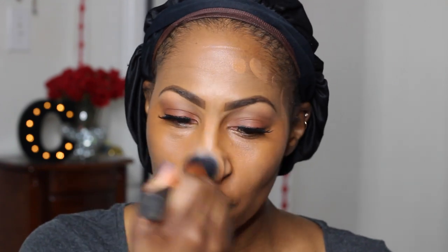But do you guys see how that matches my face so perfectly and it blends right in? I don't know if I told you guys the shade, but it's Mahogany. And oh my gosh, it's perfect for my skin. It's like I was in the lab with it when they made it. You see how it dries a little bit? There you go. It is kind of velvety matte, but this is why I go in with more, because that's not enough for me.